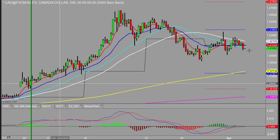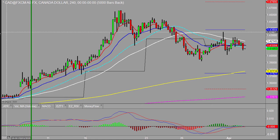So at this stage, you could be looking for the breakdown here. There's an obvious trend line across these lows here, which I haven't drawn on, but that could see it breaking down further. But I'm very distrusting with the Canadian dollar. It can run odd ways, so from an intraday point of view, I would just leave that anyway. That's pretty much it now.